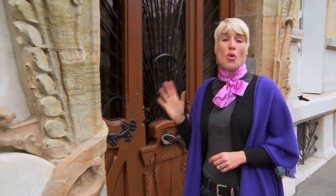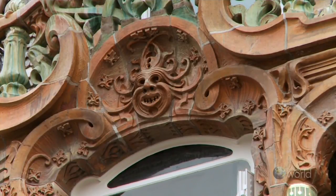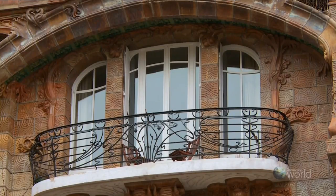This is the most gorgeous building on Avenue Rapp. It's an Art Nouveau masterpiece by architect Jules Lavirotte. The detail is exquisite. The ceramics that cover the facade of this stunning, beautiful home are all the work of Alexandre Bigot. Bigot was originally a chemistry and science teacher.